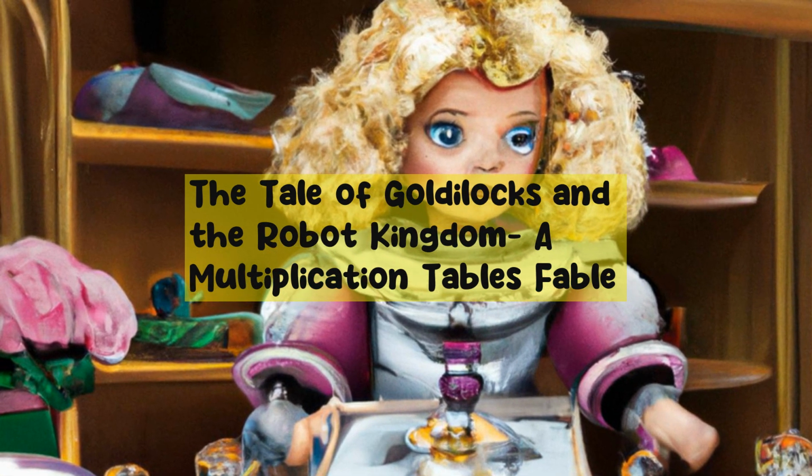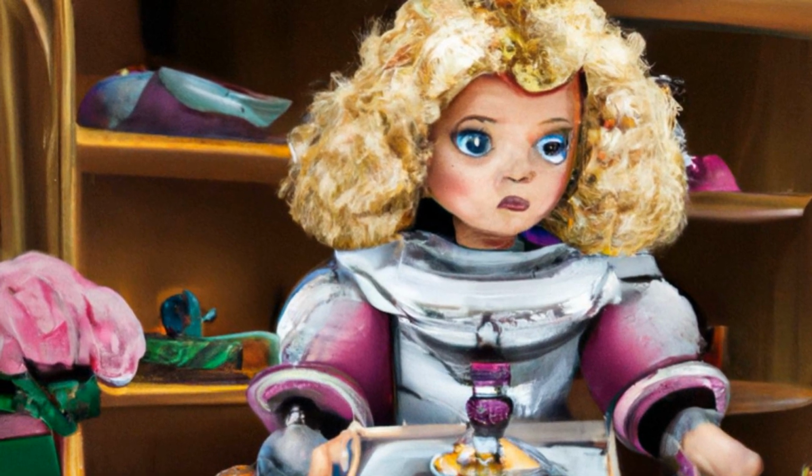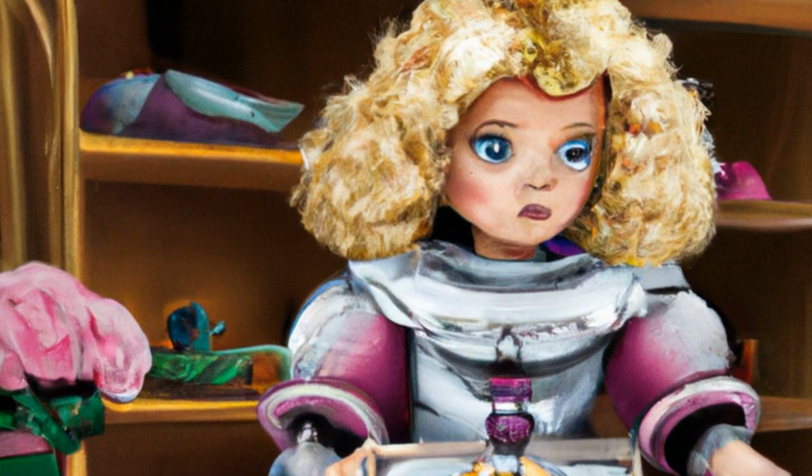challenge of multiplication tables. Goldilocks went around the kingdom asking the robots to solve multiplication problems. Every robot had a different answer, and so Goldilocks quickly became frustrated and confused. She wanted to know the correct answer to each problem.